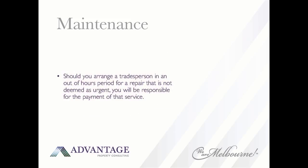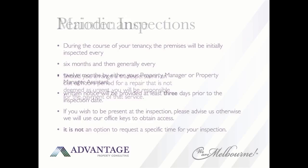Should you arrange a tradesperson in an out-of-hours period for a repair that is not deemed as urgent, you will be responsible for the payment of that service.